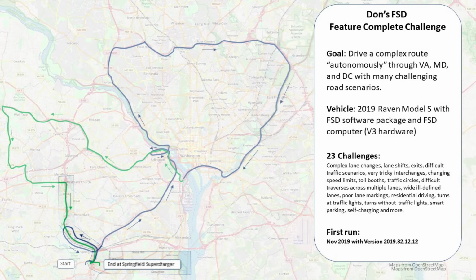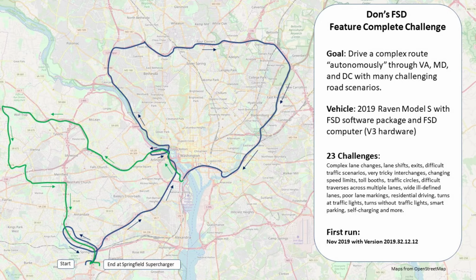In total, there are about 23 big challenges for autopilot. As of today, the end of October 2019, Navigate on Autopilot can only do a few of them, mainly the big roads and a couple of the interchanges. So let's walk through each to show you what I plan to test along the way.